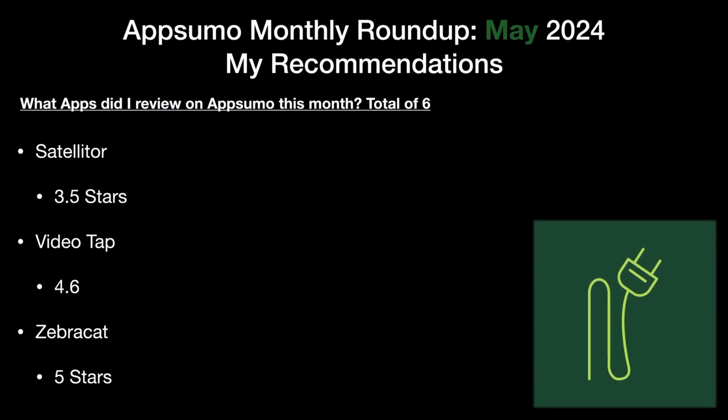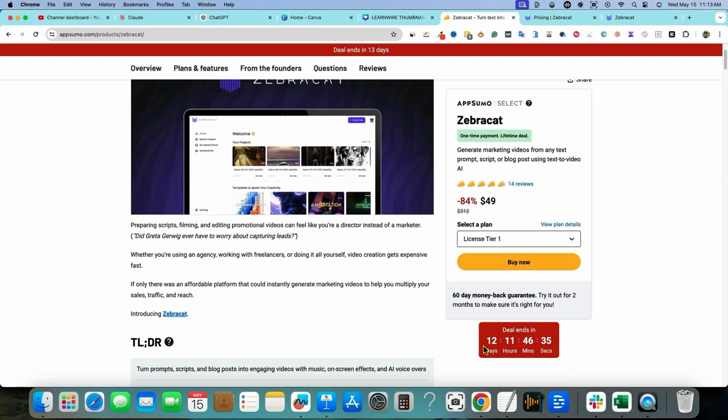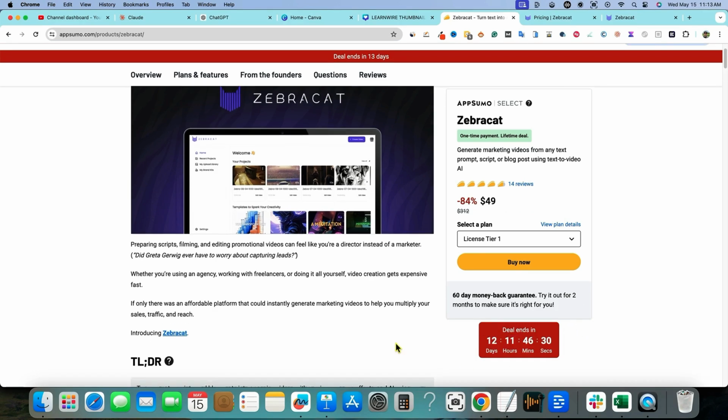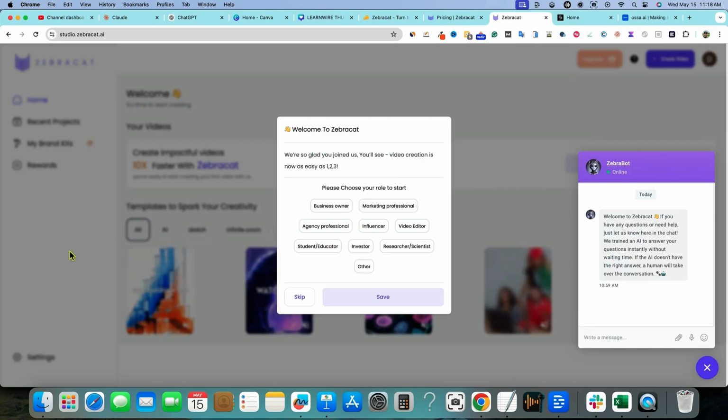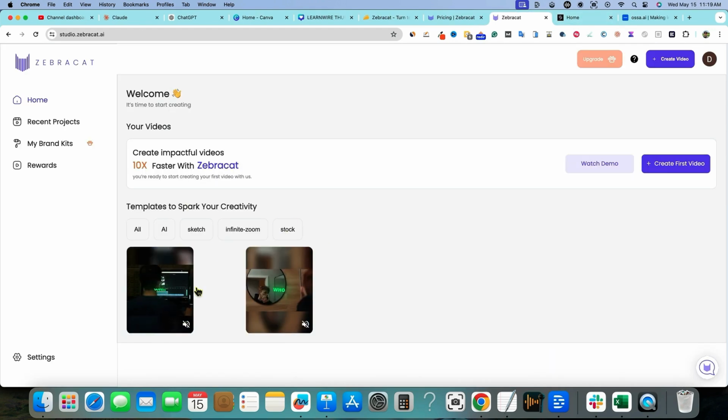So then we had Zebracat, and I gave it 5 stars, right? So Zebracat, super, super cool. Now, the reason why I gave it 5 stars, you have to kind of understand where I'm coming from. Some people say that it doesn't have a lot of flexibility with the AI. Sometimes the AI has some issues with the imagery or whatever, but even all the top dollar ones, I've used ShortX, which I've spent over $120 per month on that tool just to create AI short videos. And then I've used a couple other different ones where I've paid monthly and paid top dollar for those videos.